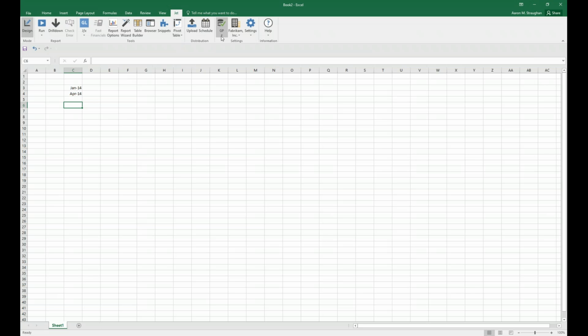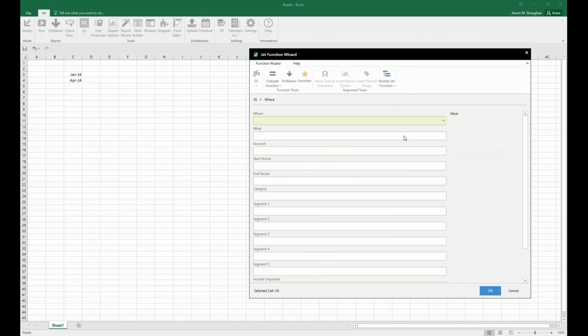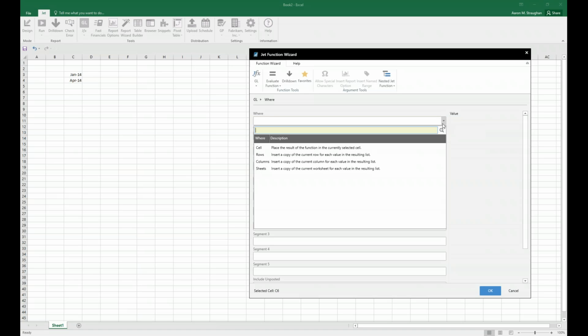So anytime I'm going to be looking at building a financial report, I'm going to turn to this GL function. It was specifically designed for GP, gives users a real simple set of questions they can work through to help determine how and where they want this data brought in. And so this first one, where it says where, basically asking where would you like this data returned? We can return to a specific cell. We can break out this data across rows, across columns, or we can even split things out across multiple sheets, kind of like you saw in one of those sample reports where we had broken out by one of our segments.